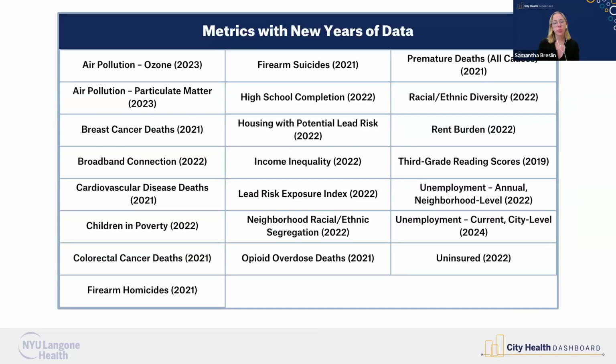And then moving on to the measures that we updated with new years of data. So like I said, 22 measures got updated, and you can see the variety of metrics that have that new data. It really runs the gamut. For measures that come from the American Community Survey, we have data from 2022. For measures from the National Vital Statistics System, so that's all of our mortality and natality data, we have data from 2021. And for quite a few measures, so both of our air pollution metrics, we have data from 2023.